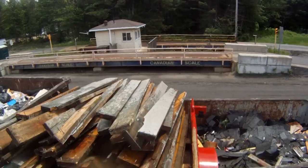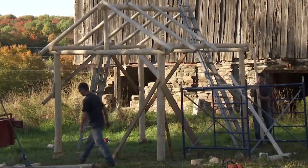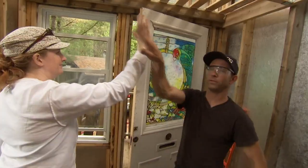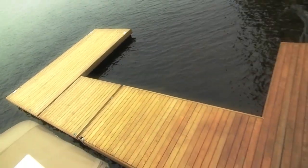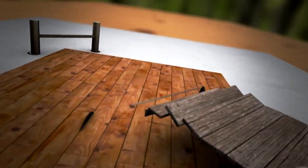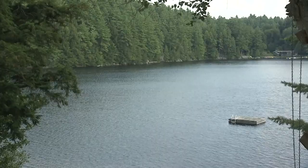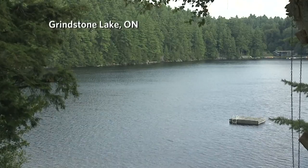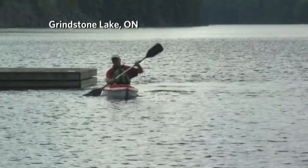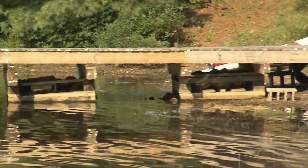I'm Colin Hunter. I'm a contractor who's fixing up cottage country one deck, dock, and gazebo at a time. My job is to get the build done on time so people can kick back and have fun at their cottage. Today we're on Grindstone Lake, just south of Dorset, Ontario, at a cottage where the dock is a death trap.